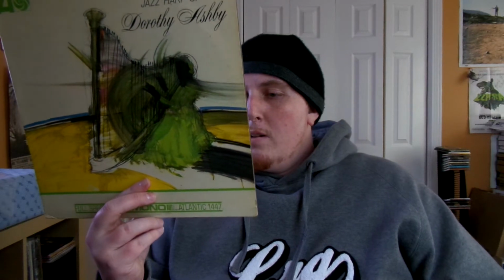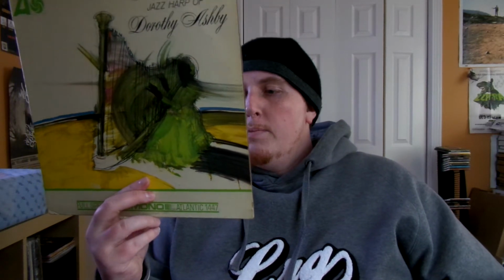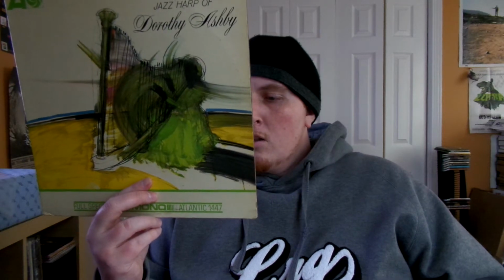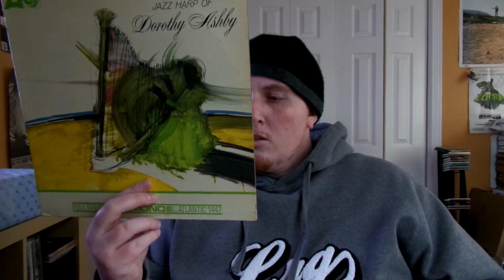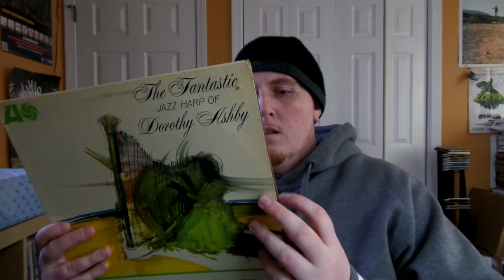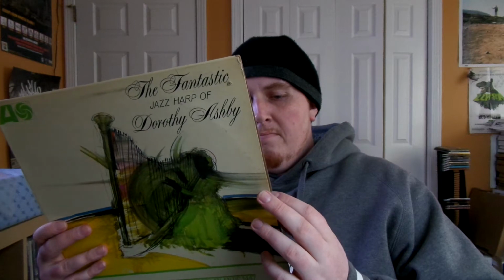Let me get the lineup on here. So obviously, aside from Dorothy Ashby, you've got Richard Davis, Grady Tate, Willie Bobo, Jimmy Cleveland, Quentin Jackson, Sonny Russo, and Tony Studd. Richard Davis, yeah, so that's basically it. They do House of the Rising Sun here, if you're not familiar with this record. Pretty cool, but awesome record, I think, in my opinion.